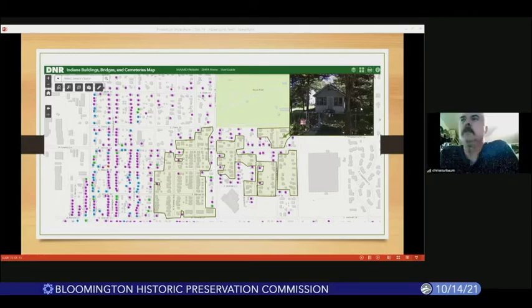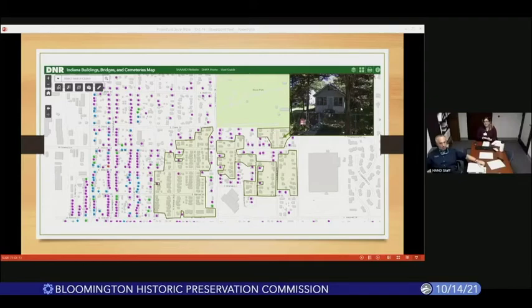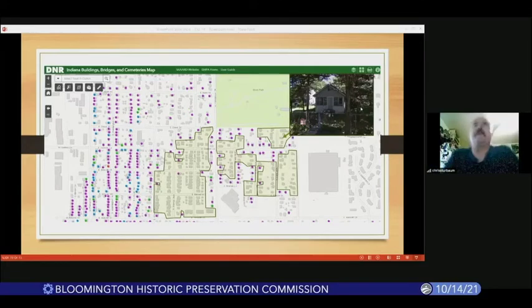So what action could we take? I'm not sure yet. On my part as staff, I'm going to continue investigating what options we have. For now, this is an FYI. So do we have a budget if we wanted to survey this small area?